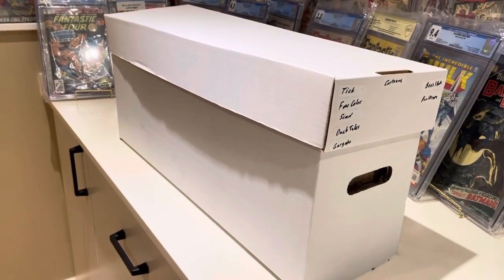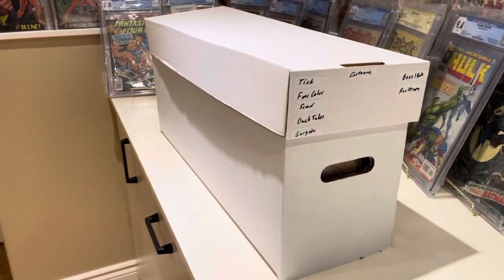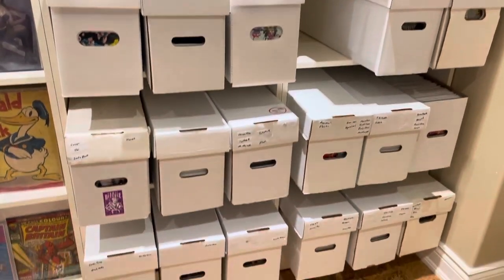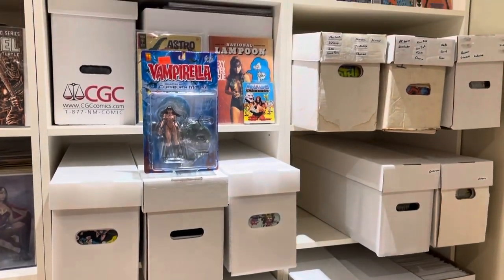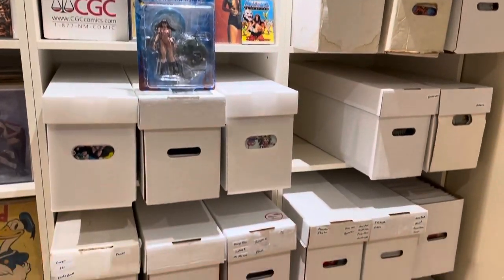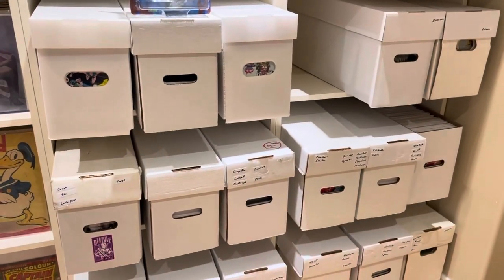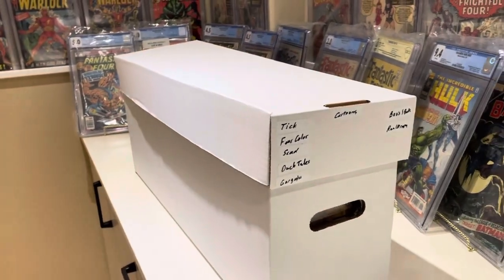This is going to be a deep dive video. I'm going to show you what's inside my long boxes. So if you go over, I'll show you a little bit of my comic book room. See all the long boxes? I have a whole bunch of long boxes. So I took one out. You can see one's missing. The one that's missing is this one, and I'm going to show you what's inside this one.